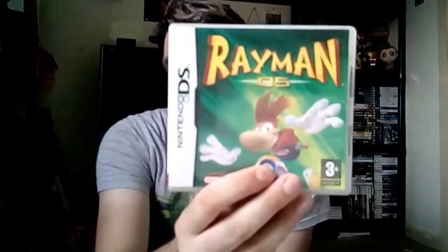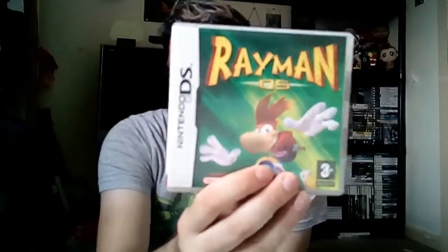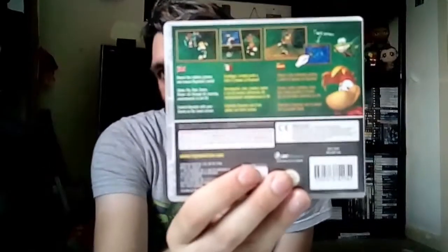So this one is not a Lego game, luckily enough, and this is Rayman DS. Pretty decent Rayman game. If you like Rayman, obviously this is one to pick up for your DS as well, or PlayStation, or whatever console you got. There's a disc and cartridge. I'll just quickly show you the cartridge.